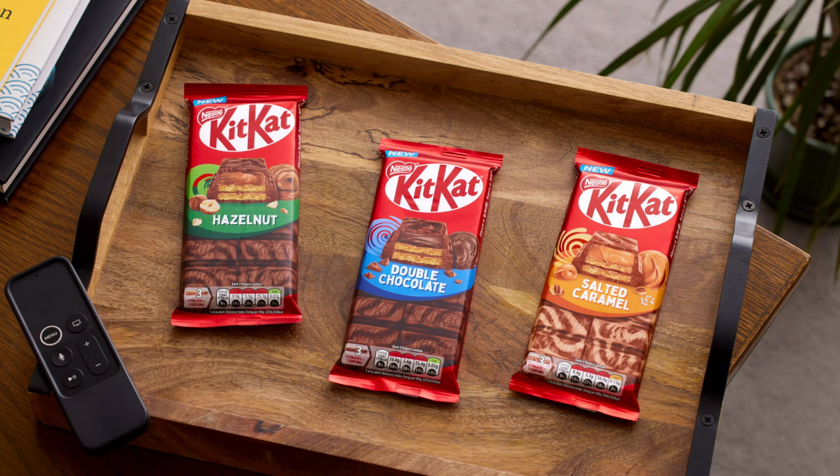Well, there you have it. You've heard all about these new KitKat Sharing Bars, the flavors, the format, the story behind them. Now it's up to you to decide. Right. Are you going to be tempted? Are you going to give them a try? We've given you all the info you need to make an informed choice. But before you rush off to the shops, we want to leave you with one final thought. Okay. What if this is just the beginning?